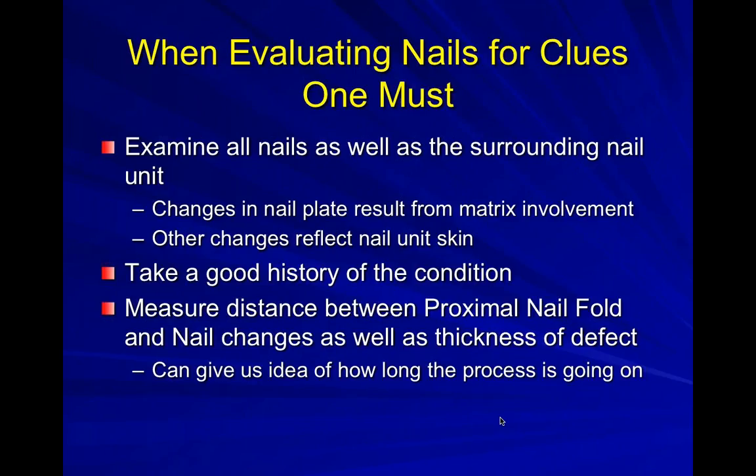When evaluating the nails, you have to examine all the nails, the toenails and the fingernails, and obviously for women and some men, you have to have all the nail polish off, otherwise you really can't evaluate the nails accurately. Not only do you want to examine the nail plates for changes, but if you have nail plate changes, the only way that they can develop is if someone traumatically does it from the outside, or if it's a matrix condition.